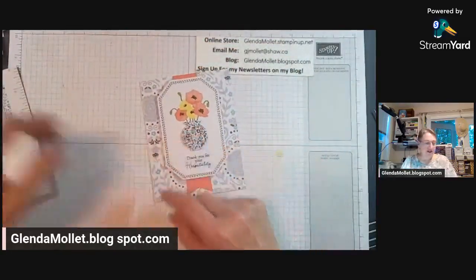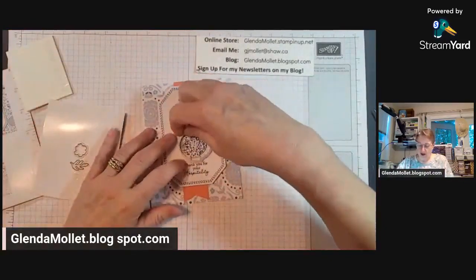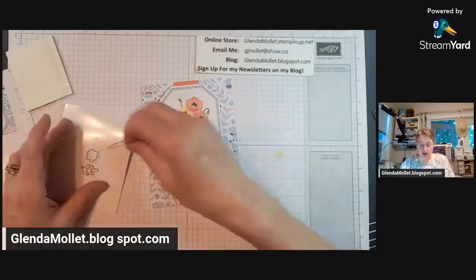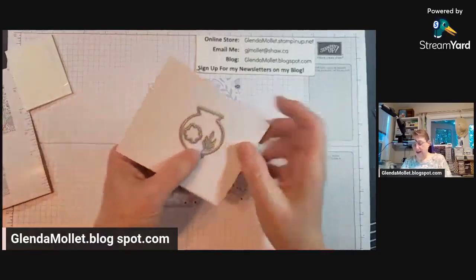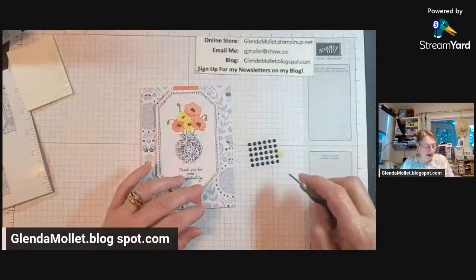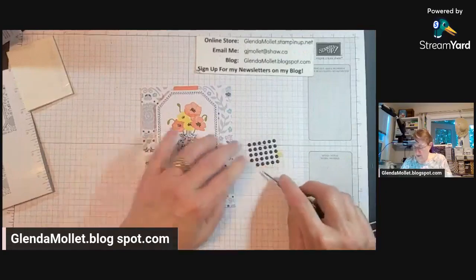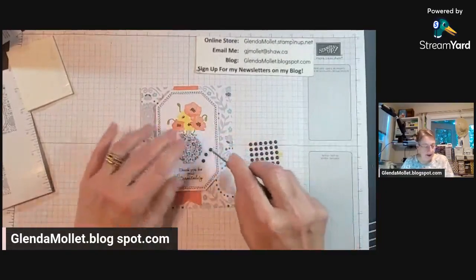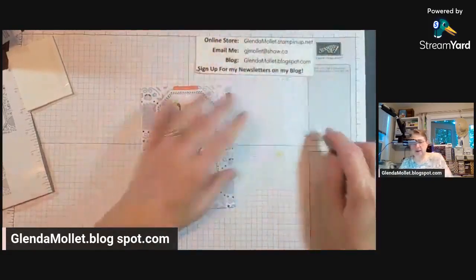And this is one of the dies. And I've got designer paper. So the die's a little bit bigger than that, but that's okay. It's the same shape. That's going to be fun. And then there's a flower and a little leaf. Okay, and now we put some bling on because, gotta have bling. Should I add some Wink of Stella as well? Should we winky the flowers a bit?